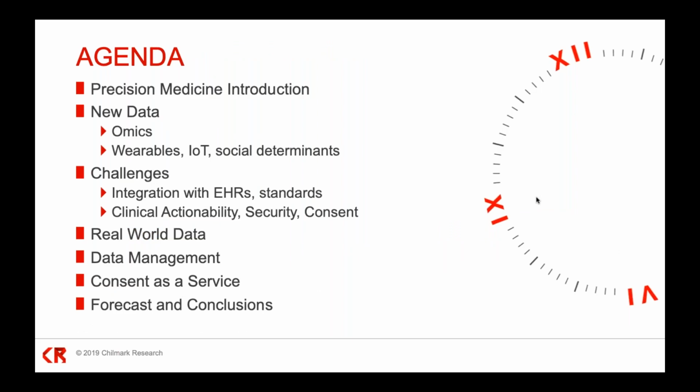Sure. Thank you, Hannah, and good afternoon, everyone. Today we're going to be going over some of the top line items from our precision medicine report that we're just in the process of releasing. So in the report, we look at everything from the various omic sciences and wearables, health IoT, the challenges of integrating this into the existing health IT infrastructure, and then some of the issues around everything from ethics, informed consent, and social issues.